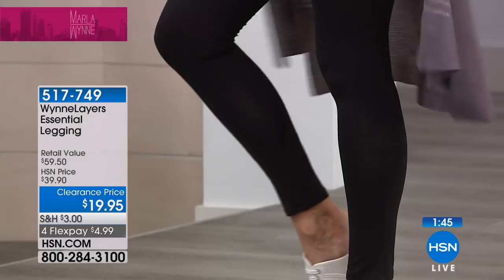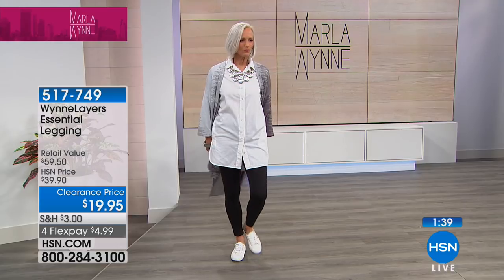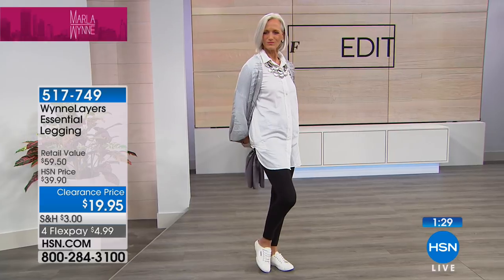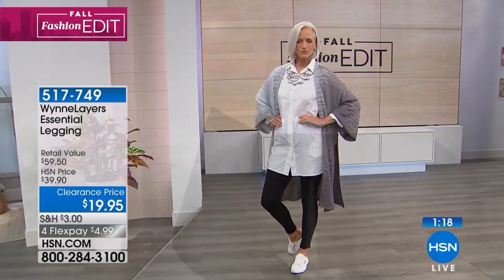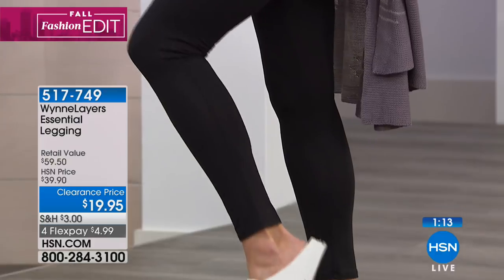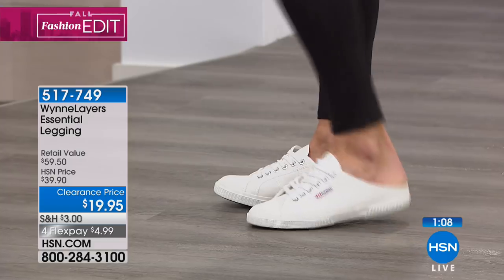Everything's on 4 Flex Pay, so if you're loving this whole outfit that Jan has on, I would get the whole outfit because it's $12 and some change to get the cardigan home. It is $4.99 to get that legging home, and that beautiful, I want to call it the boyfriend shirt because that's what you called it, but I think it's the Oxford. I don't remember the price on the white Oxford, but that oversized shirt is just such a cute look. You can put anything under that. You can put a tank. You can put one of the layering tanks. You can put my beautiful tee that I have on, the butterfly tee, and we have that in a bunch of colors. So decide what your style is.